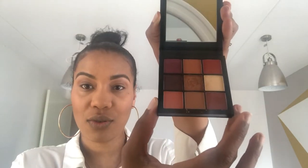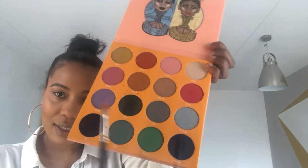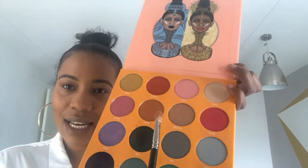I love warm tones. I will use my Juvia's Magic palette. Tempted to go with the blue tones in this palette, but I think I need to have a little bit more definition. I need to have more of a transition color before applying anything else. So I will go for the color Nana. And then it's also easier to blend other colors on top. There you go.